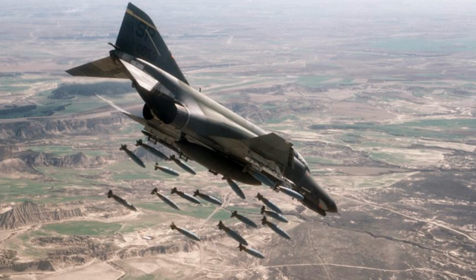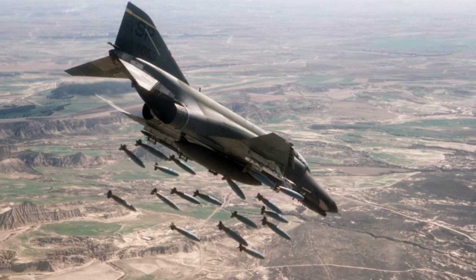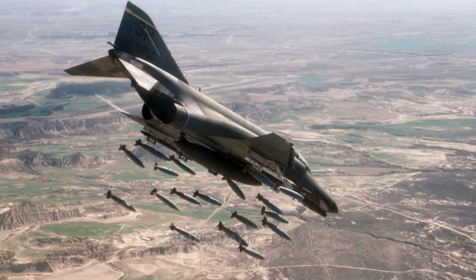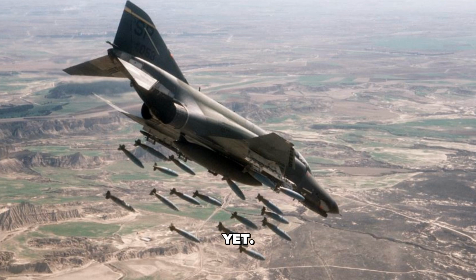This was legitimate. Laboratory tests didn't replicate typhoons or dust storms. The seeker window needed hydrophobic coating, hardened glass, redundant seals. Word's team was working on it, but he couldn't promise combat-ready reliability yet.